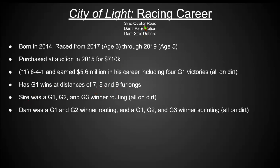His sire, Quality Road, was a Grade 1, Grade 2, and Grade 3 winner routing, all on dirt. His dam or mother, Paris Notion, was a Grade 1 and Grade 2 winner routing, so going a mile or more, and a Grade 1, Grade 2, and Grade 3 winner sprinting, also all on the dirt. So starting off, it seems like this horse is most likely to be excelling on the dirt, but let's dive in a little further.